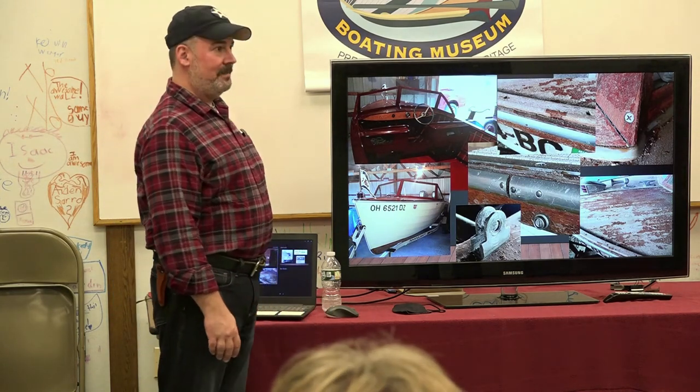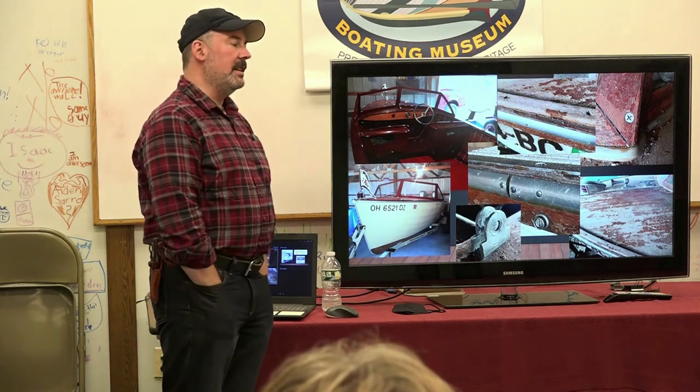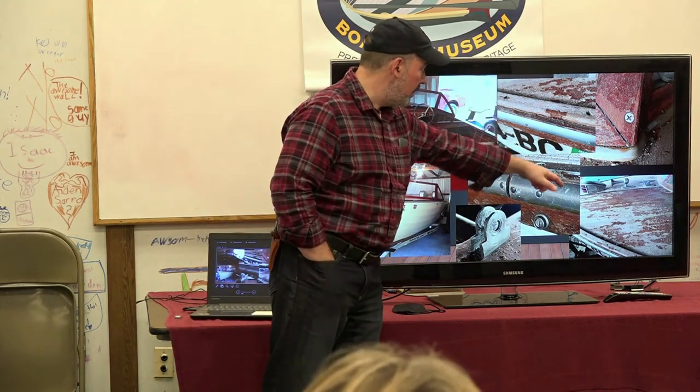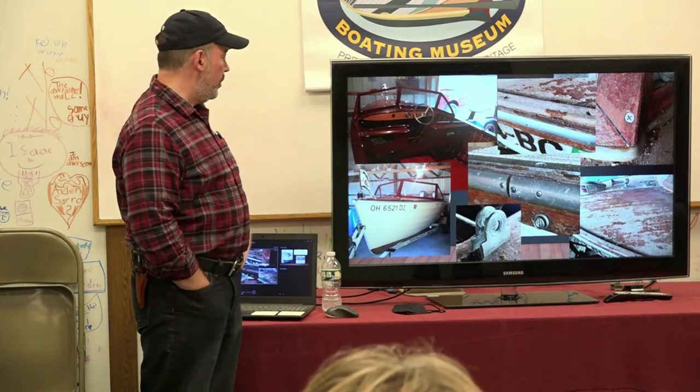How many boats do you own? Not as many as I used to. I've thinned it out to the stuff that I just don't see. I've got one lapstrake that, as you can tell, is not a beauty, but it's a good solid boat. And they're just not around.